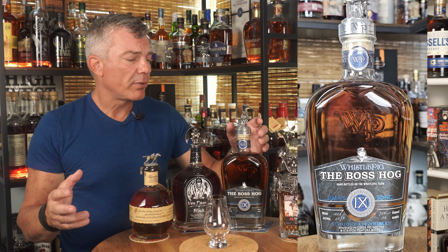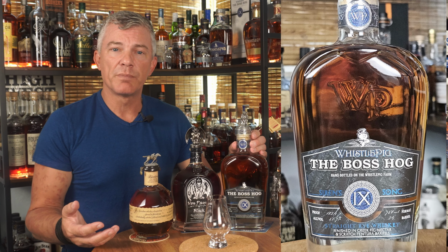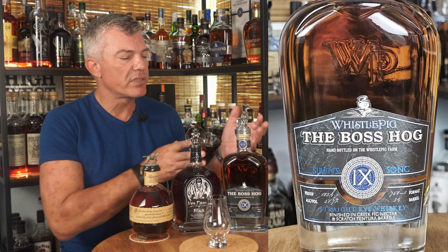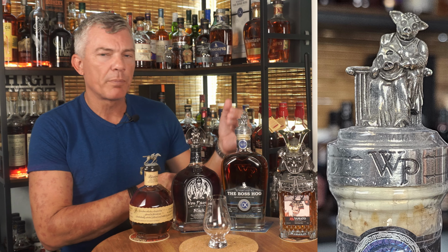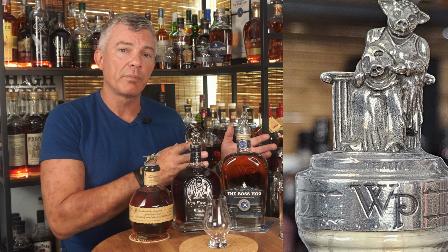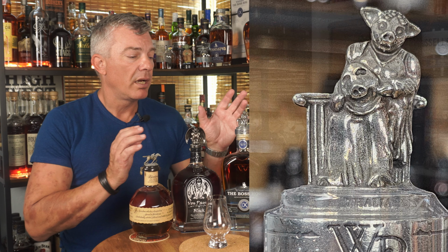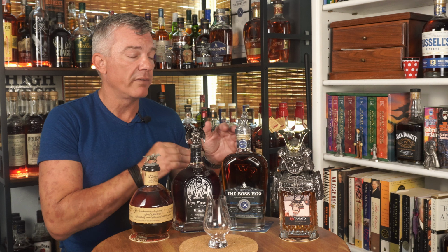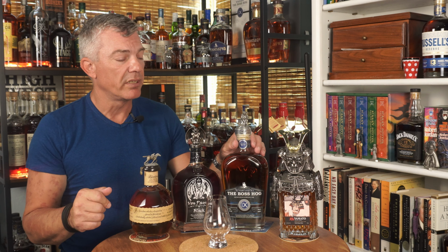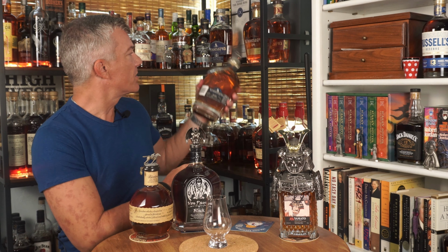I think, for example, the Boss Hog, I paid over $600 for this bottle, and reviews for this have been amazing. So I think we can say that the bottle is really nice, the topper is super cool, and I haven't opened it yet. This is my contract bottle, so when we get a contract at work, I'm going to go ahead and open this up. But until then, it's staying closed. I've never had any Boss Hog, but the reviews have been amazing for this whiskey. So I think we can say for Boss Hog, hopefully the distillate matches the bottle.